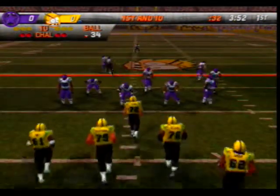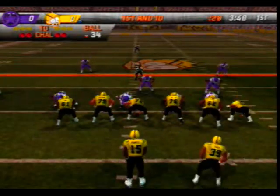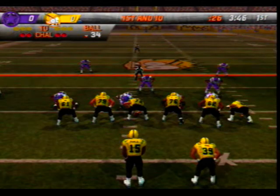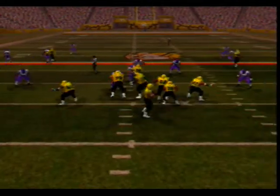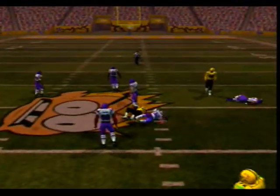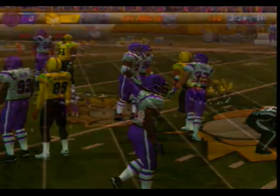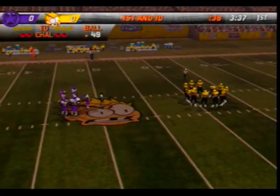Ball on their own 34. Watch out. We're talking about me. Out of the gun. Hey, let's go one deep. Going to the air on first down. Fakes the throw. Gets rid of it right on target to the wide receiver. So they get two first downs on their last two plays. And they're getting it done by seeing the whole field and taking what the defense gives them.